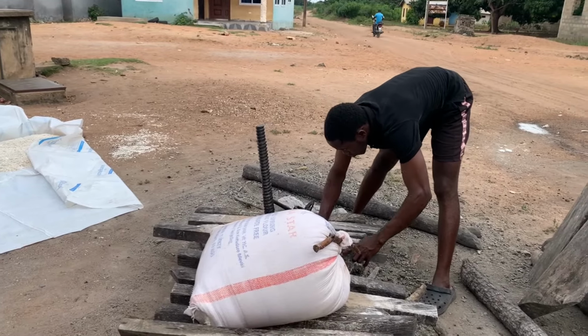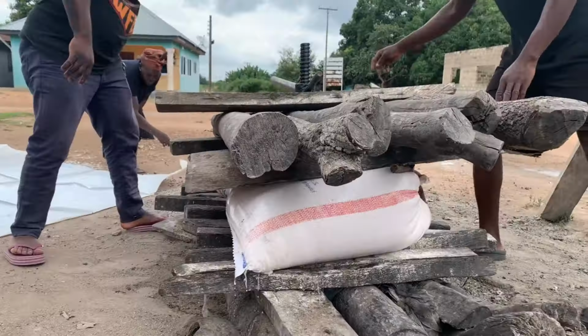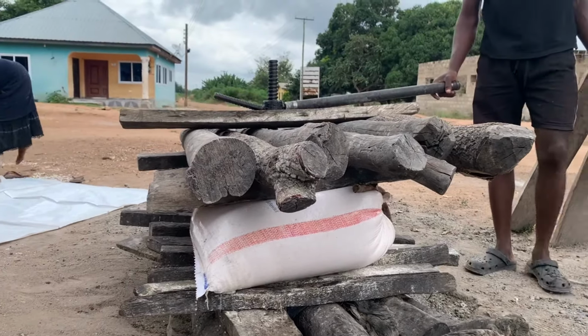Then after the grating, you need a team that will come and bag it, keep it for a day of fermentation, and be ready. The next day, they will come and put it under a press, where they will press it and take the water out of it. That one takes another 1 day. So on the third day.